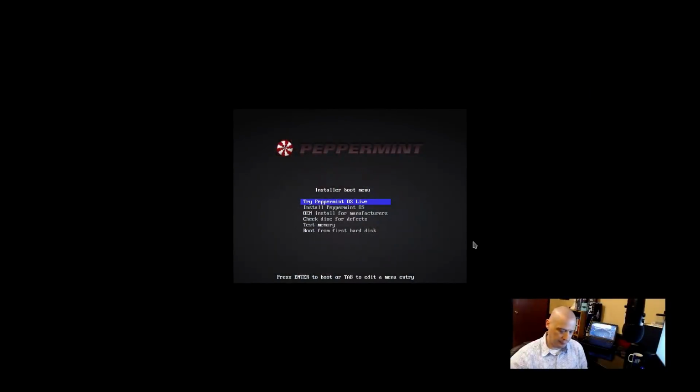Alright, so we got the boot menu here, the options in the boot menu. Try Peppermint OS Live. Install Peppermint OS. OEM install for manufacturers. Check disk. Test memory. Boot from first hard disk. I am going to choose the first option. Try Peppermint OS Live. This should boot us directly into a live environment. And I'm assuming from the live environment we should be able to find an installer.